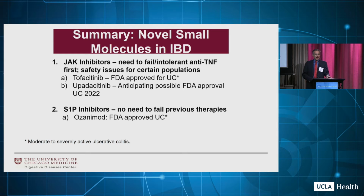So you start them on the dose pack, and then they go on to the regular 1 pill a day. So in summary, JAK inhibitors are effective in moderate to severe ulcerative colitis. You have to fail anti-TNF at first. And we're hoping that Upadacitinib will join Tofacitinib. And as I mentioned, we've been able to get Upadacitinib approved at the higher doses for Crohn's off-label.